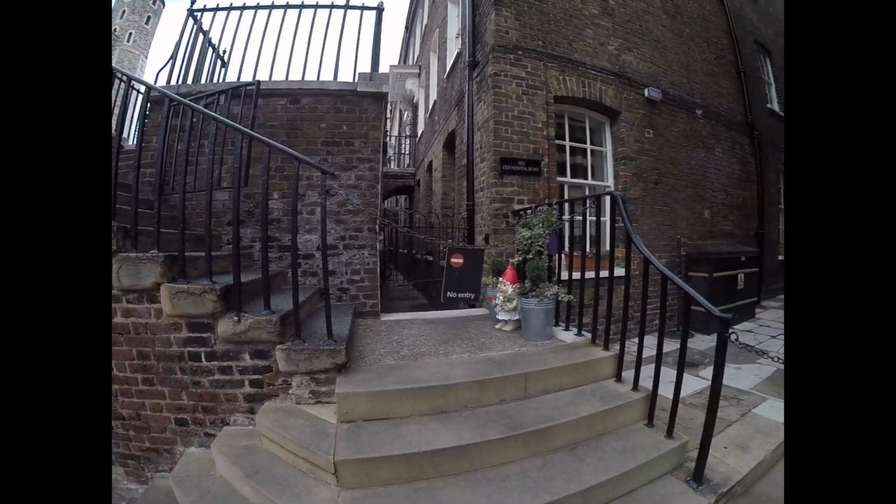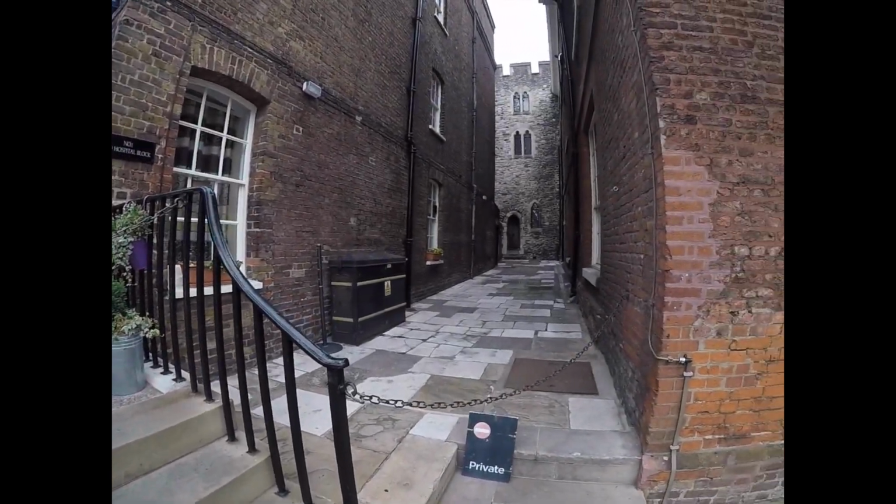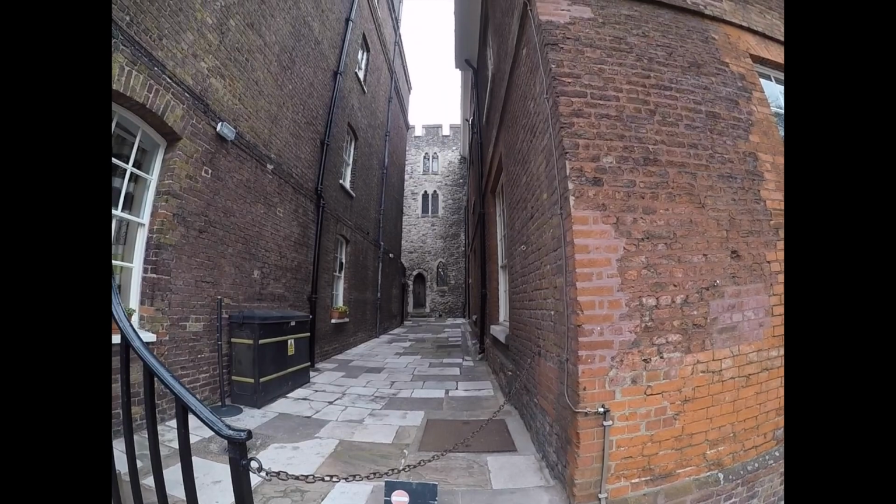Lots of really cool old buildings here in the Tower of London.